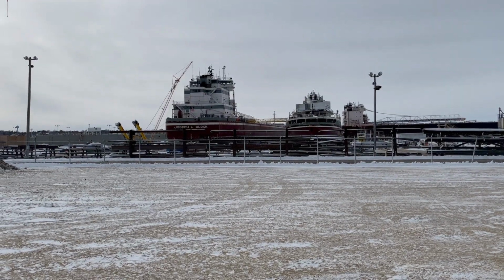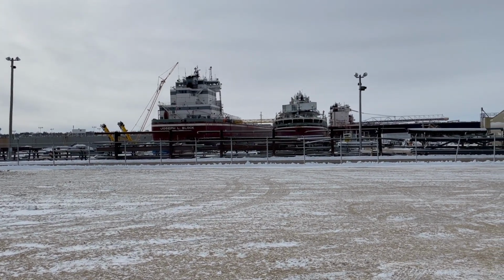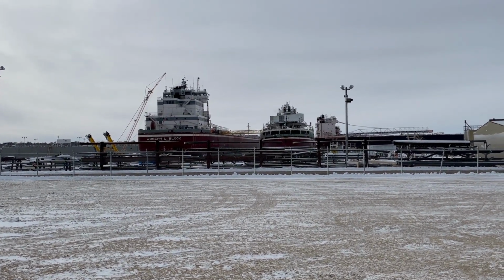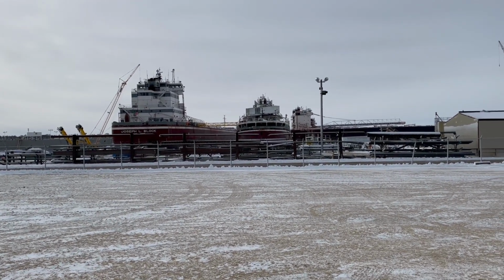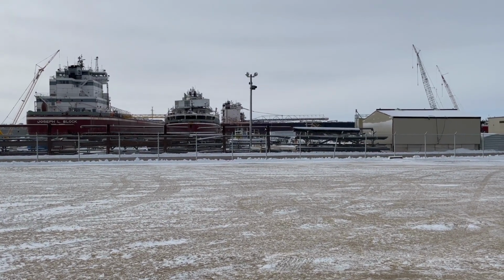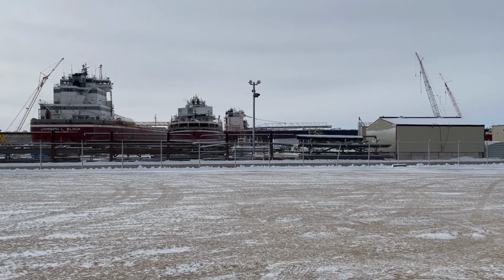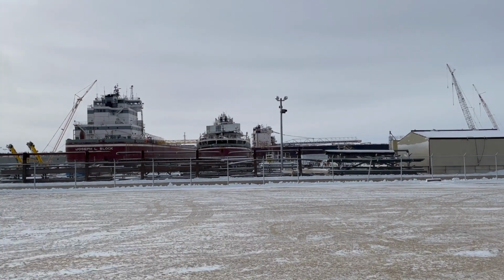All right, here is the Joseph Block. I'm just gonna take a quick tour around the Fincantieri Bay Shipbuilding facility to see what ships I can see, but you got the Joseph Block on the left there. Wilfred Sykes has been here since, I think, May of 2020. And then the Walter J. McCarthy is out there, which is the ship that I was thinking was the American Integrity, but that is not the case. So Walter J. McCarthy out there, Wilfred Sykes, Joseph Block.